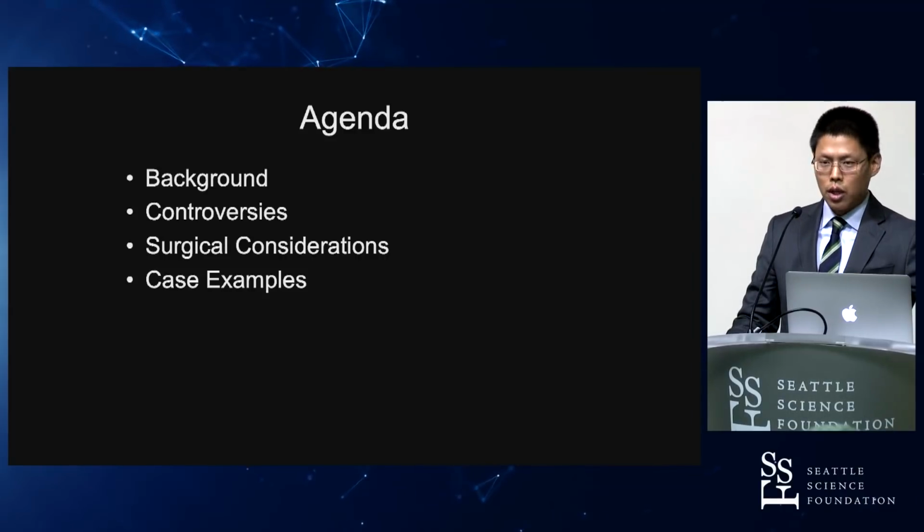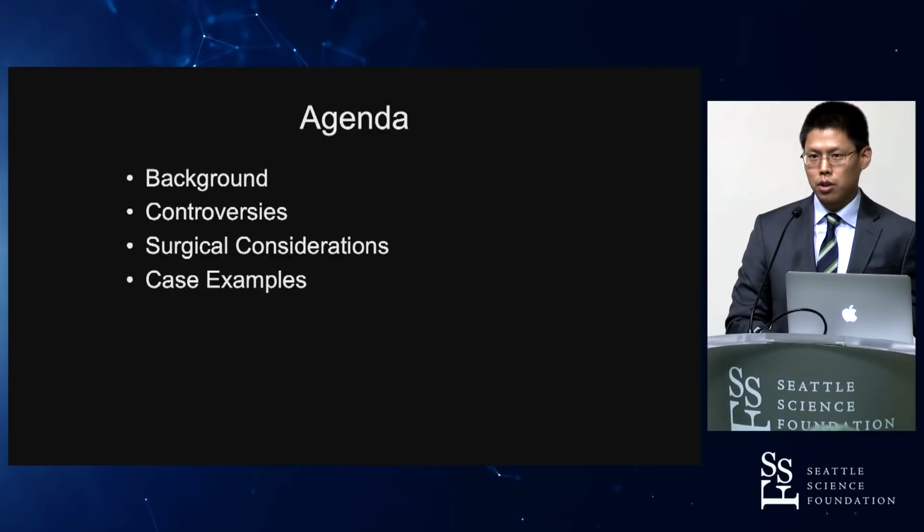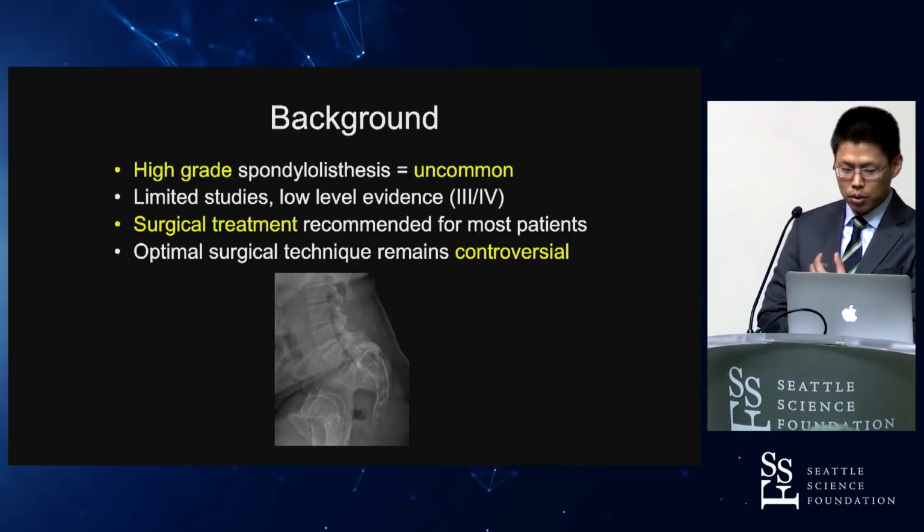So in terms of my agenda, I'm going to give you a brief background, really go over some of the controversies in terms of the treatment, particularly the surgical treatment, some surgical considerations, and then some case examples.